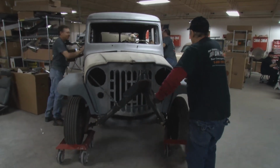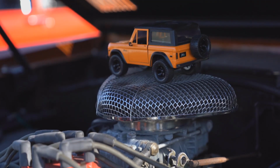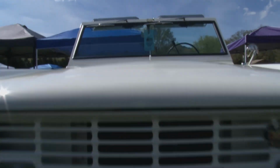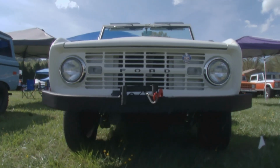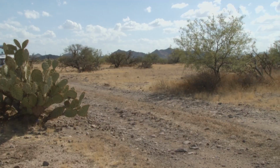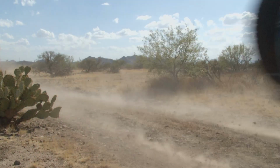As those Jeep owners got older, they enjoyed the versatility of their vehicles, but they craved something a little more refined. Enter the Ford Bronco. In 1966, Bronco was introduced as the vehicle that could go nearly anywhere and do nearly everything. Americans were smitten, and a legend was born.